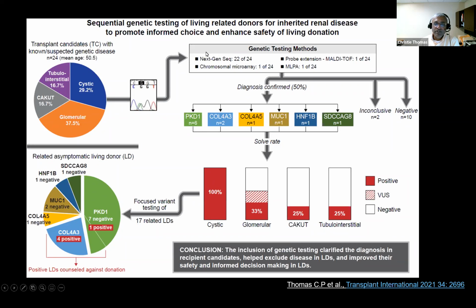22 of the 24 had next generation sequencing. One of the 24 had a different technique called probe extension MALDI-TOF for a genetic disease that is not picked up by next generation sequencing. And the last one of the 24 had chromosomal microarray to make a diagnosis. And one of them had a confirmatory test, MLPA. And we were able to confirm a genetic diagnosis in one half of these 24. So 12 of them had genetic disease.